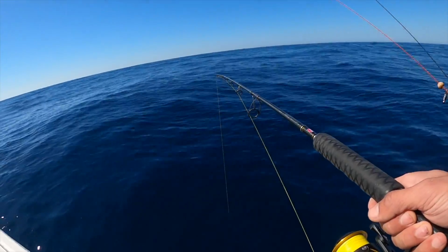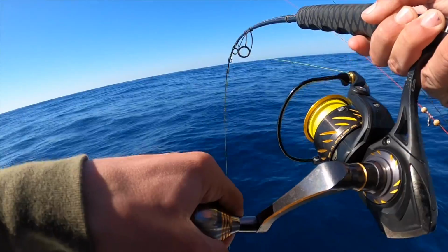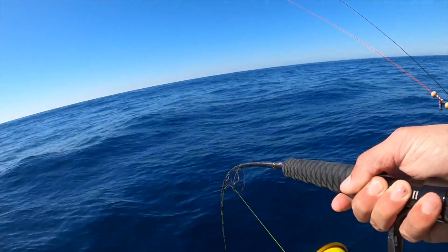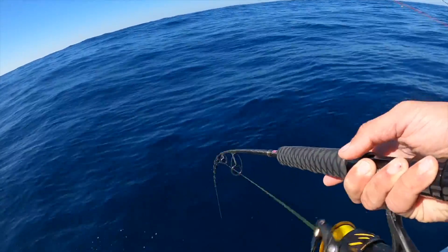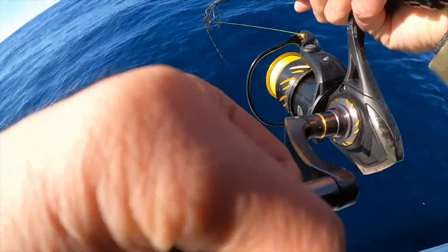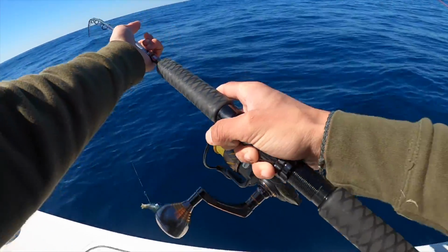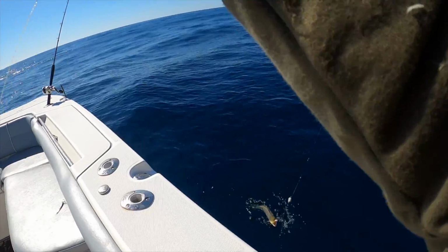Oh, I'm getting a bite now. Yeah, there we go. He's got something big. What do you think? I don't know. Hopefully it's not a giant sand tile, because if it is, we got to move. Ooh, is he long? Yeah, it's a big old sand tile. Long and skinny. That's a big sand tile, though.